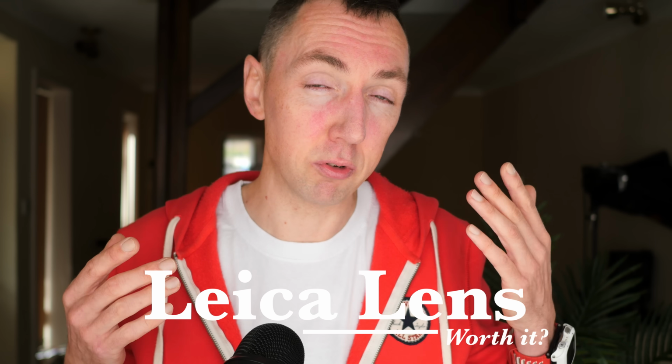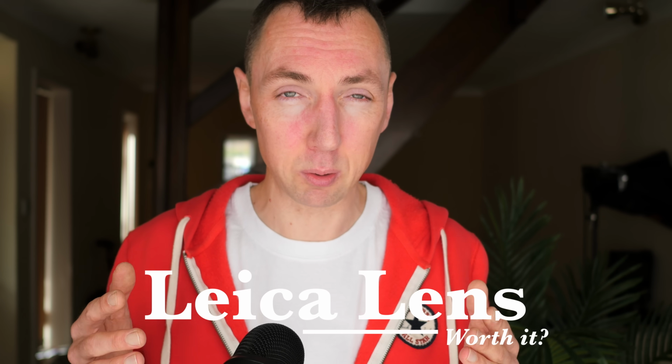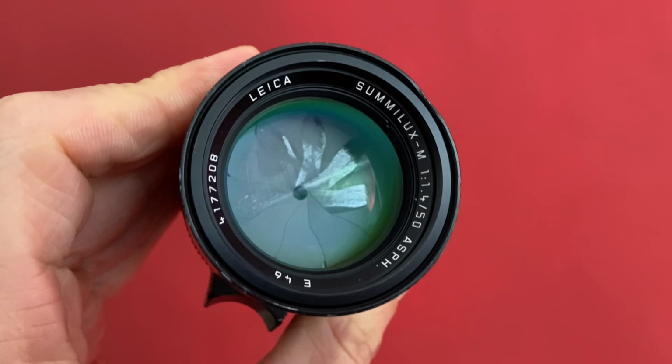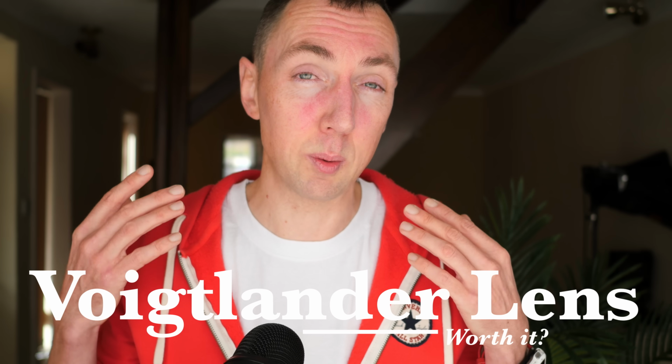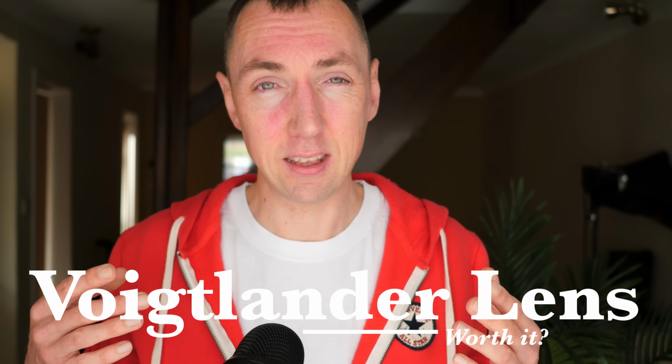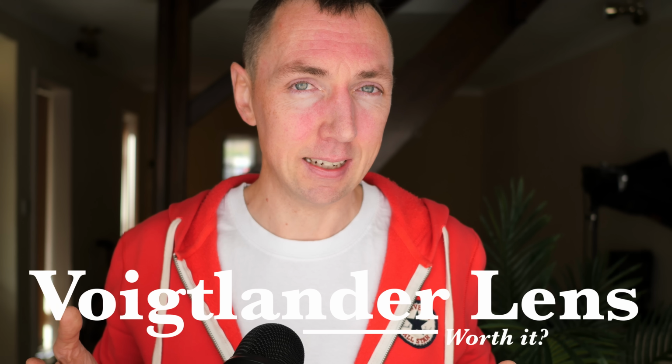I think most people presume that Leica lenses are built better than every other lens, and that's why we pay the higher price tag. Leica lenses can get problems the same as non-Leica lenses. So my expensive Leica Summilux 50 1.4 has got oil on the aperture blades, so now I need to get that cleaned before the residue goes onto the back of the glass and starts to cause optical problems. So what about Voigtlander lenses? Are they the best lenses ever made? Well, actually no, as you probably may be aware already.